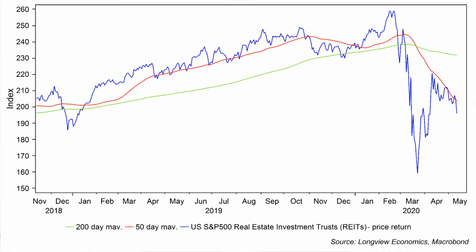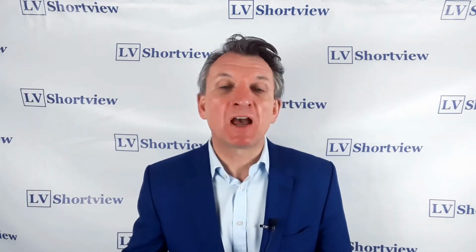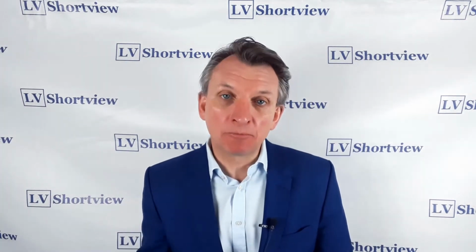With that, all 11 major S&P 500 sectors closed lower, most notably amongst them real estate. In fact, we're showing you the chart of the S&P REITs now, which closed down significantly on the day, and as you can see from the chart, has struggled to break above its 50-day moving average and moved sharply below that level yesterday. And with that weakness in equity prices, we had what's called technically bearish key day reversals in a number of key indices.